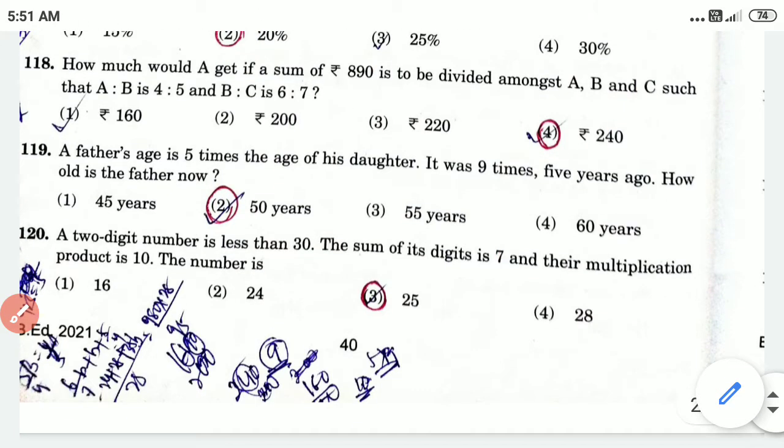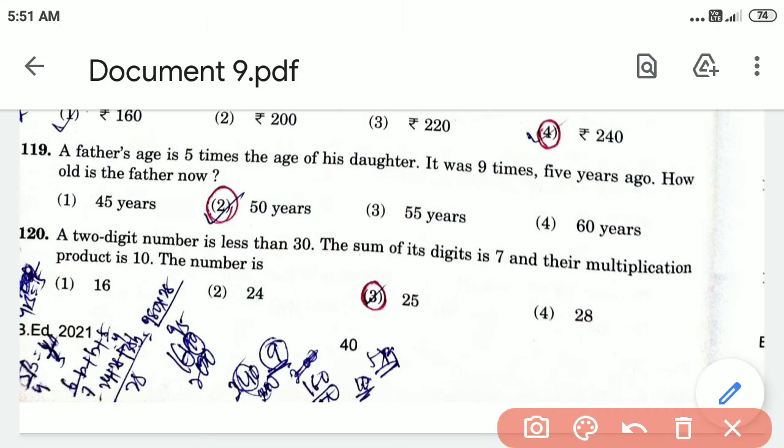Next, let's go to the next question. The two-digit number is less than 30. The sum of the digits is 7 and their product is 10. The number is 25 only.